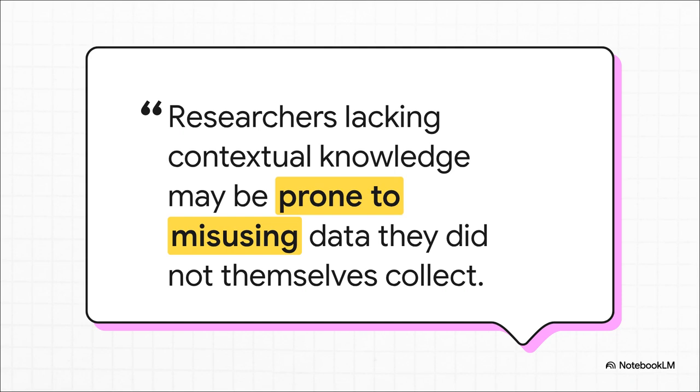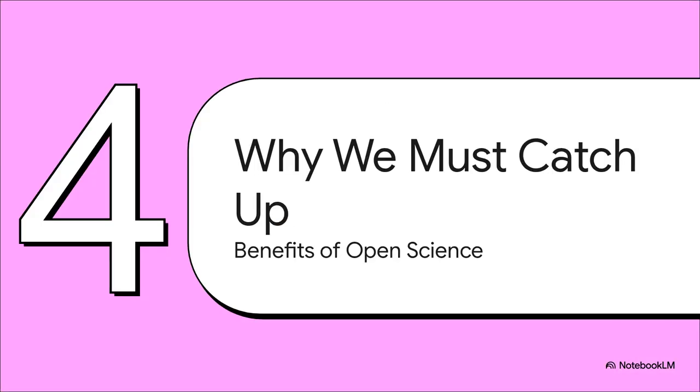And this quote from Chapelle and Aki really nails that scholarly concern. They say researchers lacking detailed contextual knowledge may be prone to misusing data they did not themselves collect. It's a really serious fear about decontextualized analysis, and it's a point we absolutely have to grapple with as we move forward. So yes, those concerns are valid, but, and this is a big but, Isbell and Kreml argue that the potential upsides, the benefits of open science for our field, are just too significant to ignore. So let's flip the coin and really build the case for why we have to catch up.